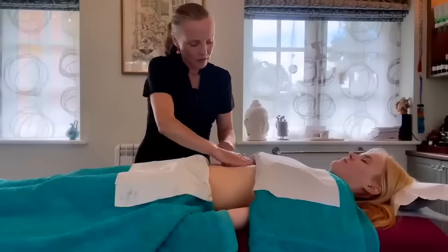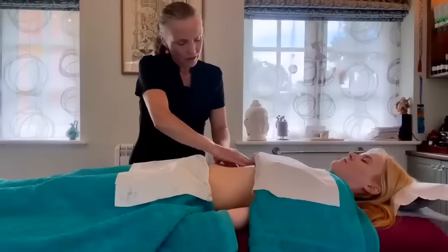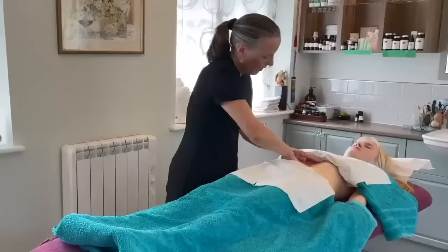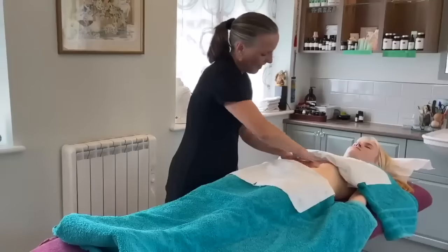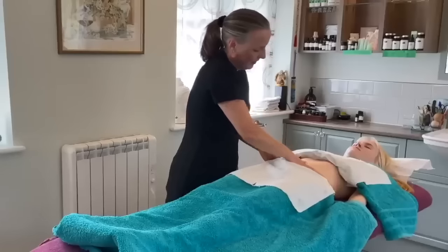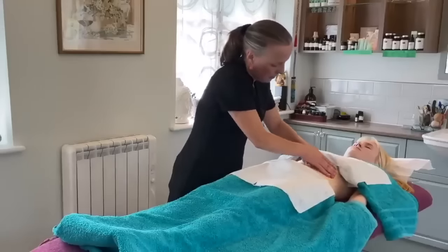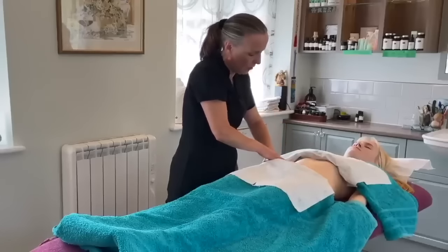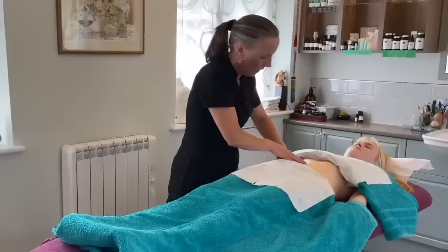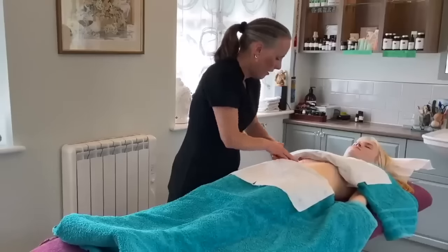And then coming down from the solar plexus, just reassuring and calming that lovely point within us, which is connected to our contentedness, our inner self. The solar plexus is like our inner smile. And then massaging overlapping hands softly down the descending colon, gently over the lower abdomen, and then strongly again up the ascending colon to the liver and across.